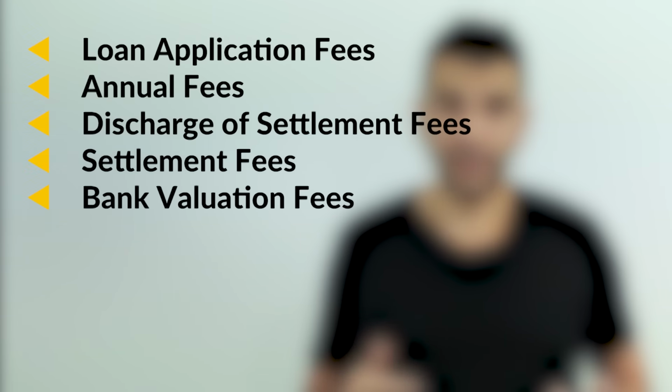These fees can include, like I said, loan application fees, annual fees, discharge of settlement fees, or bank valuation fees, lots of different fees. All up, like I said, between $500 to $600. Just make sure you factor that in there because it's there. But I've got some good news. In a lot of cases, we've actually been able to get these fees waived for our borrowers. So talk to your broker up front to make sure you factored in these fees so you don't get caught out on settlement like I did.